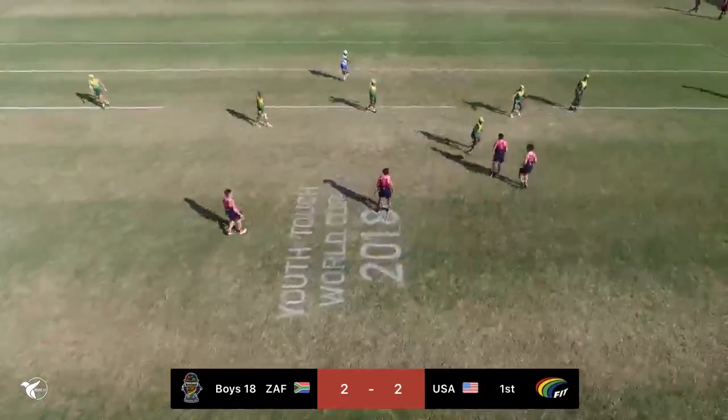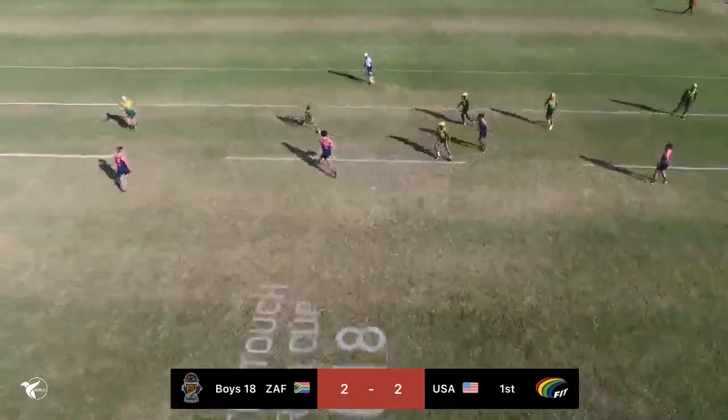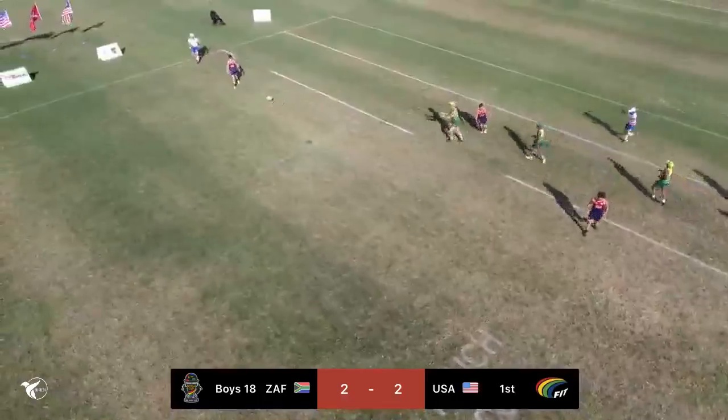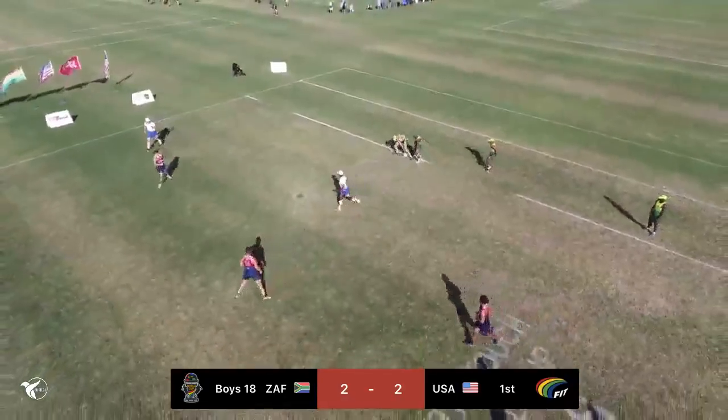See the one middle dragged up. Gets the ball away. There's an overlap situation, but unlucky. Ball goes to ground on that occasion. Unlucky for the US there. That was a nice play.